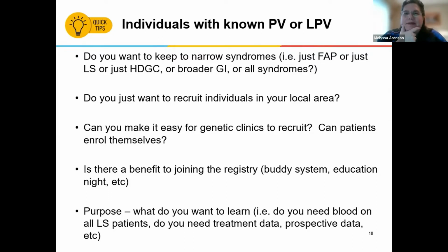And ultimately, what's the purpose of your registry? What do you want to learn? Like, do you need blood on all your Lynch cases? Do you just want to know about cancer? Do you want to know about treatment data and so forth?